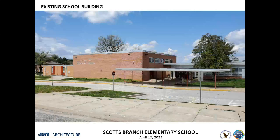This is the existing school building built in 1960, done in a modernist style of that time. It features a lot of horizontal lines. There are projected roof lines accentuating the horizontality of the building. A lot of ribbon windows that extend horizontally, both in their size and their length.